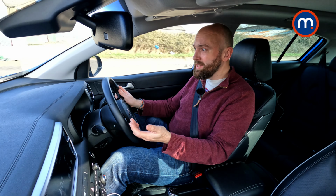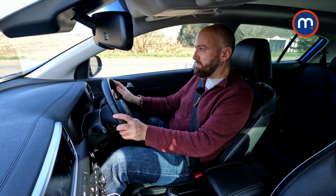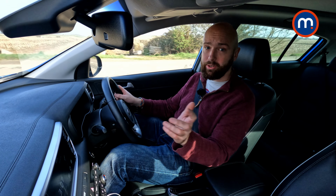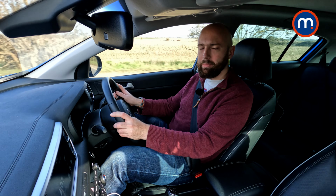Otherwise, it hasn't really got any niggles to drive. It's very easy to see out of. Manual gearbox is dead smooth. The clutch is nice and light. It's just an easy family car to drive. But I'm going to get some motorway, do 70 miles an hour, tell you about the refinement, then get some twisty country roads to see if it handles well and if I can make my cameraman feel sick.